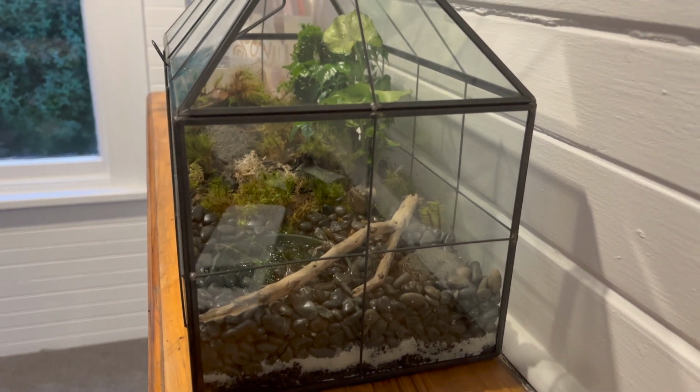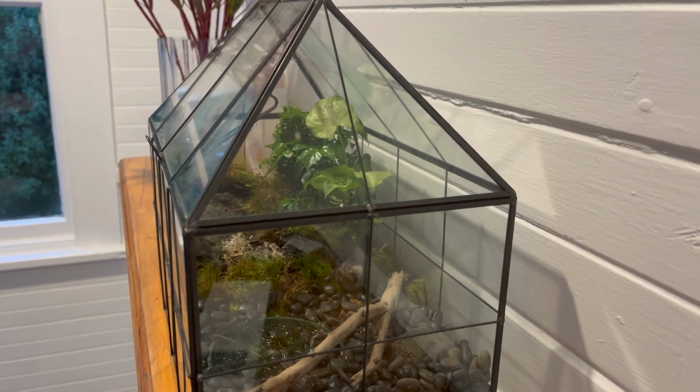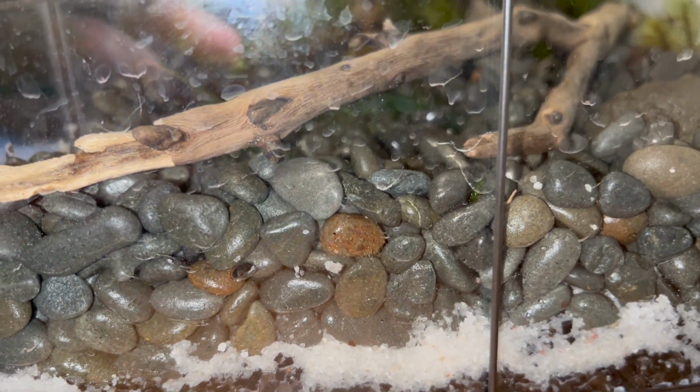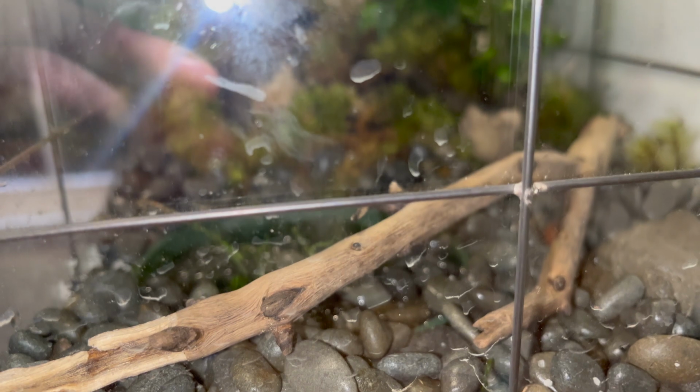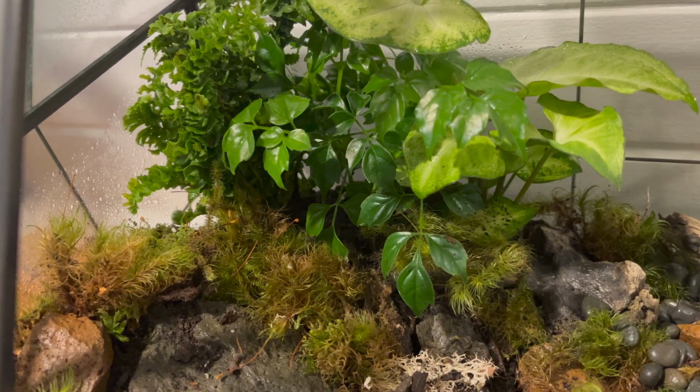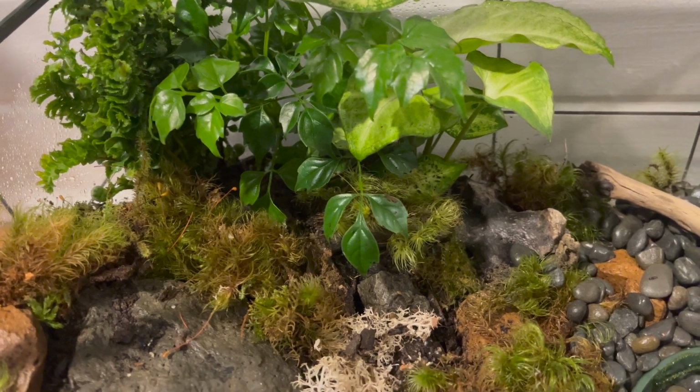This is the terrarium that I made for this little guy. I love playing and creating naturalistic environments for amphibians as best I can. So here I went for a riverbed, going to a forest, or a forest edge, going to the riverbed, just thinking about trying to mimic the newt's natural environment.